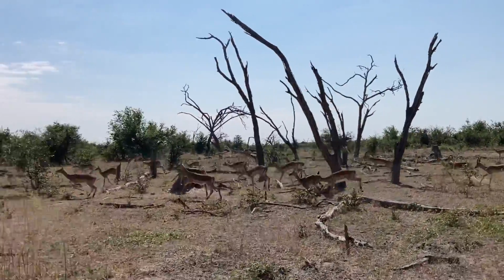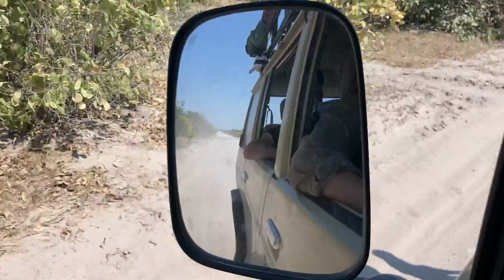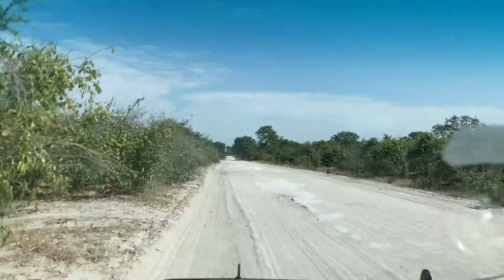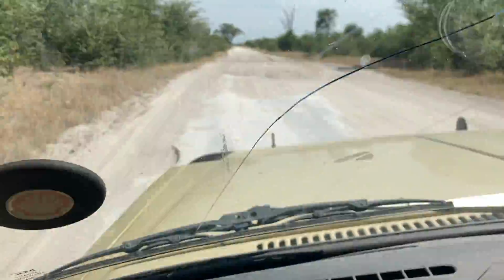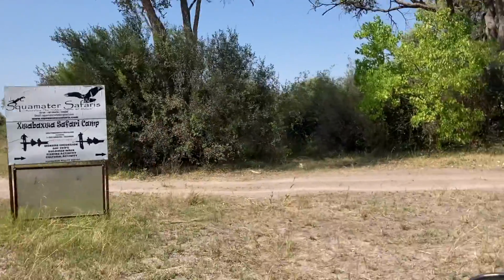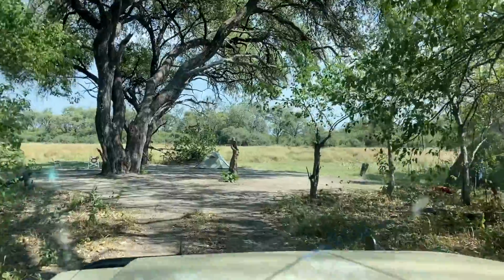And interestingly, this road brought us out just 7 kilometers from Mababi. So this definitely turned out to be one of our longer game drives in the morning, and so we turned around and headed back to Khwai. Another 21 kilometers on this road. We'll spare you the journey. Here we are, back at camp, getting ready to settle down for a morning in camp with a good breakfast.